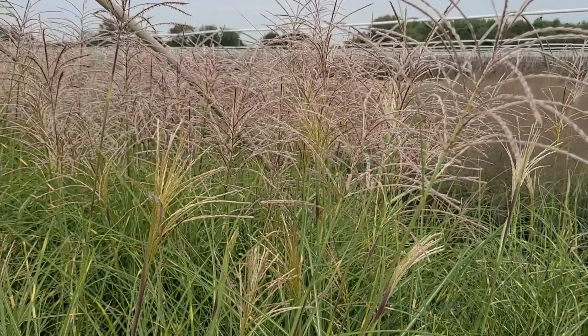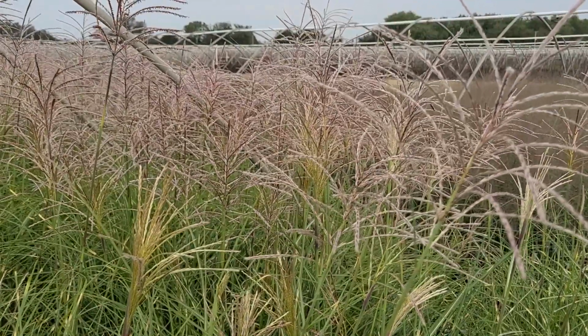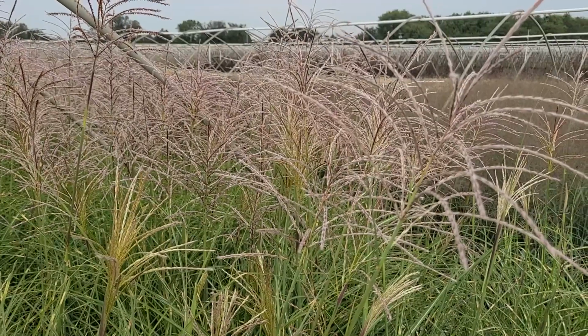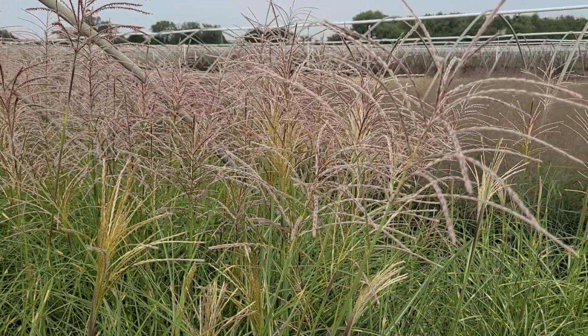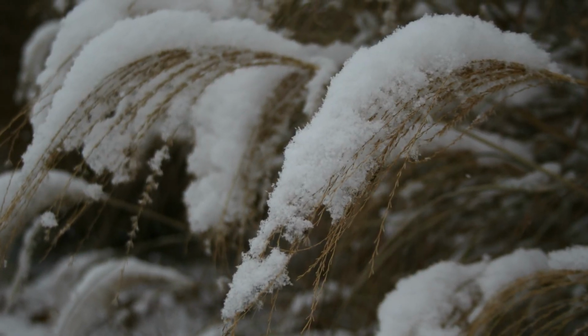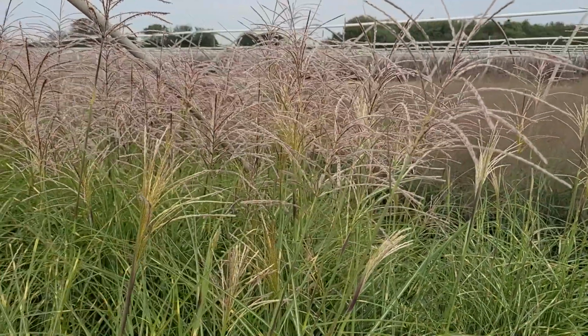Later on, as they pass through their life, you'll see that they go through to creamy and then tan stages. And one of the fabulous things about the flowers on these plants is that they last a really long time, often well into the winter time. And also, of course, these are superb for putting into floral arrangements.